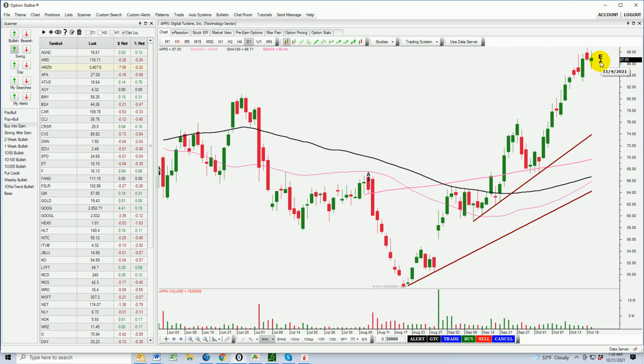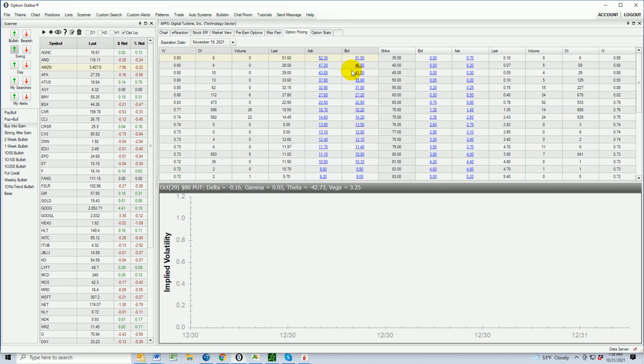So you can see November 4th is the earnings announcement date. So I have to pick an expiration date before November 4th. Go into my option pricing here. I'm going to go in, take a look at what dates I have available. So the 5th is an expiration. The 29th is what I have to go for.